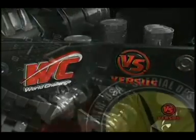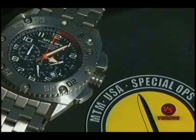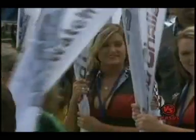Tom, I'm telling you, that watch is about as high-tech as some of these cars. Not only is it high-tech and a beautiful watch, but it's something that almost every driver wants to get, either to keep for themselves or to give to their crew chief.